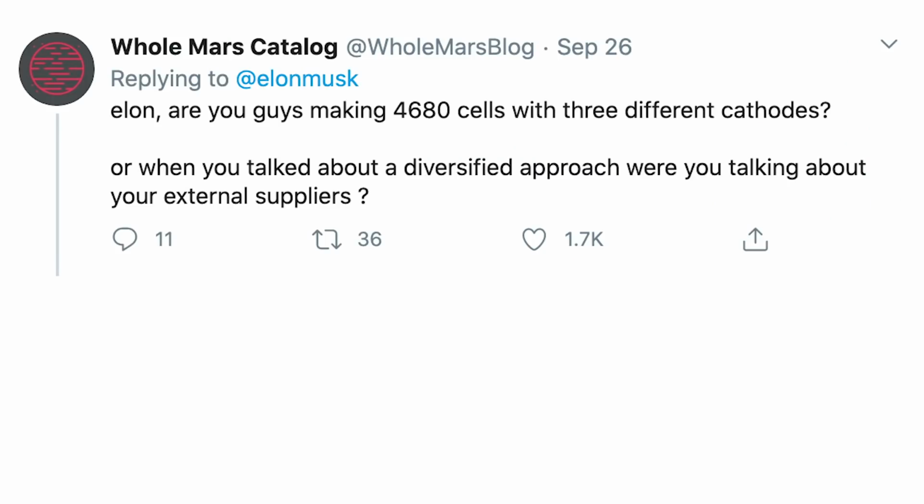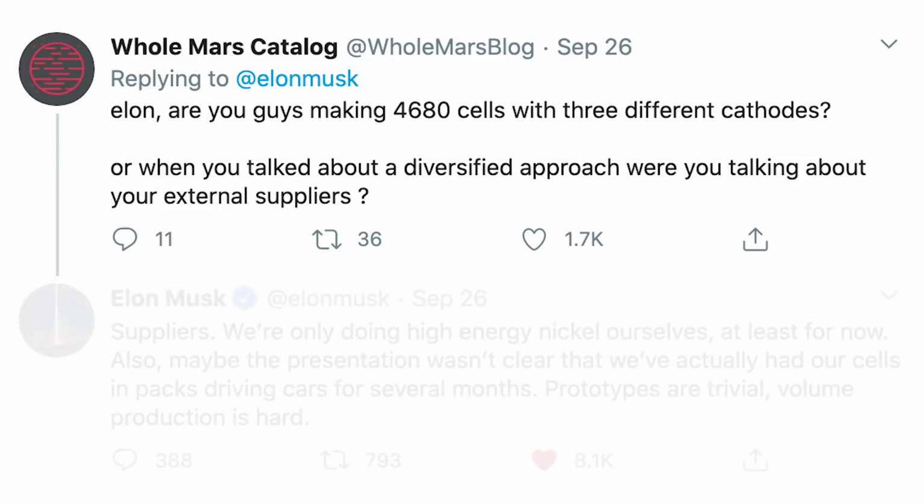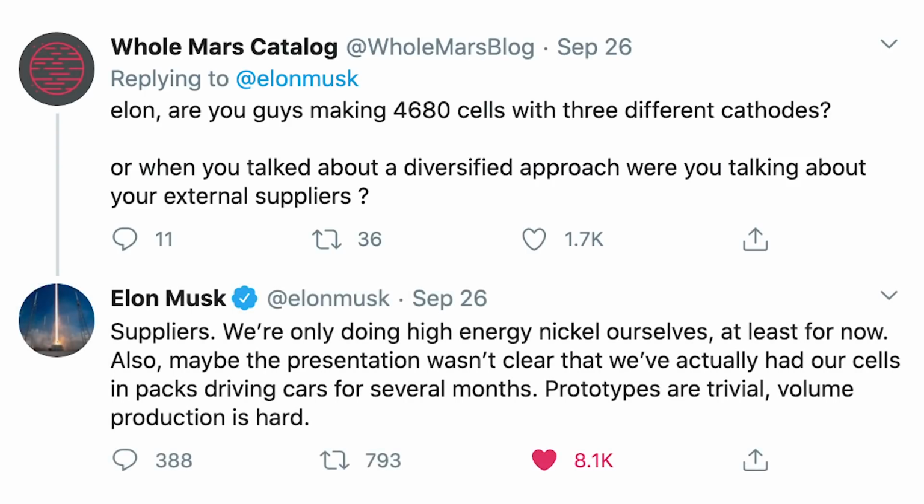Also, one quick tweet I wanted to share from while I was gone is from a few days ago, which in Tesla news feels like a few years ago, but important nonetheless in case you missed it. Holmar's catalog said, "Elon, are you making 4680 cells with 3 different cathodes? Or when you talked about a diversified approach, were you talking external suppliers?" Elon responded, "Suppliers, we're only doing high energy nickel ourselves, at least for now. Also, maybe the presentation wasn't clear that we've actually had our cells in packs driving cars for several months. Prototypes are trivial, volume production is hard."